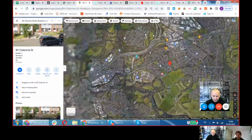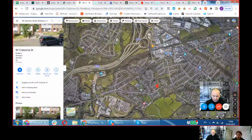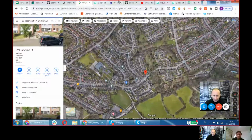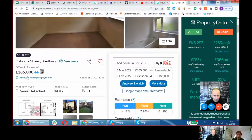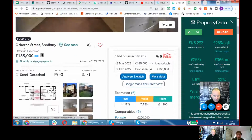You also have good access to the highway. I don't see any location issue with this. It's quite a nice location. Yeah, it's good. I want to say that this property in the same street, the asking price was 185.